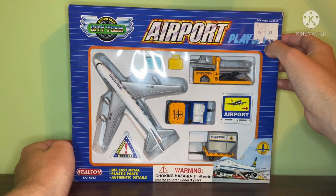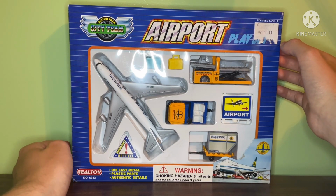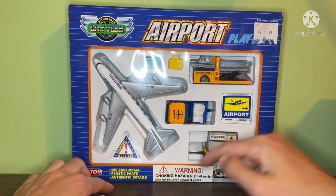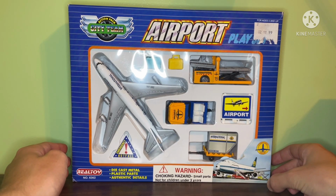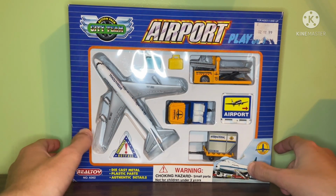And there is a price I can make out. I think it was sold for about $10. It is ripped, but I can kind of make out that it was probably sold for about $10. Then on the bottom is the Realtoy logo, die-cast metal, plastic parts, and authentic details, the warning label, and then there's also a little picture of the box art image in the corner as well, and the outline from the clear plastic is orange.